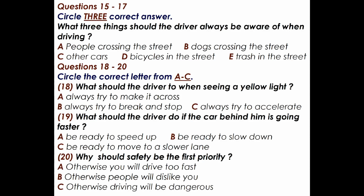What should I do if I see a yellow light? Well, it's always better to brake instead of trying to run it. But if you're travelling at a speed where it's impossible to stop in time, then you should try to make it across the intersection. But remember, you should always try to stop. It's the safest way to avoid an accident. Even if I have to brake very suddenly? Yes, even if you have to brake suddenly.